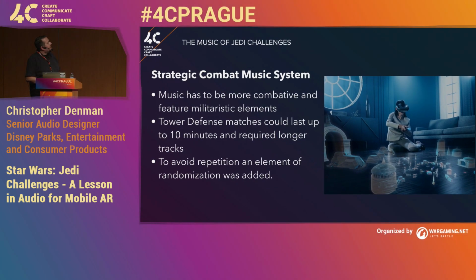The next part of gameplay that we wanted to look at was the strategic combat system. This is basically a tower defense style game that projects on your floor, and it's awesome to walk around and have a Star Wars battle going on on your floor. The music for this didn't need to be as complicated as Duel. Duel was really the most complicated system we had to create because there's so much action.